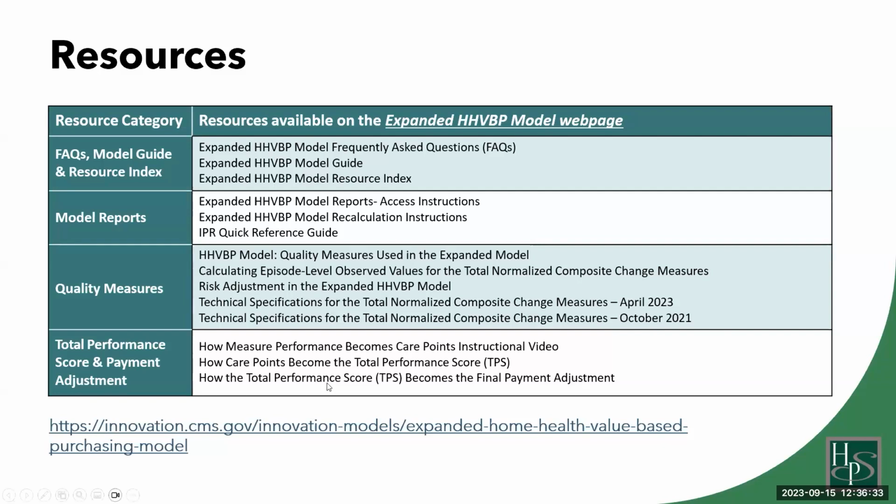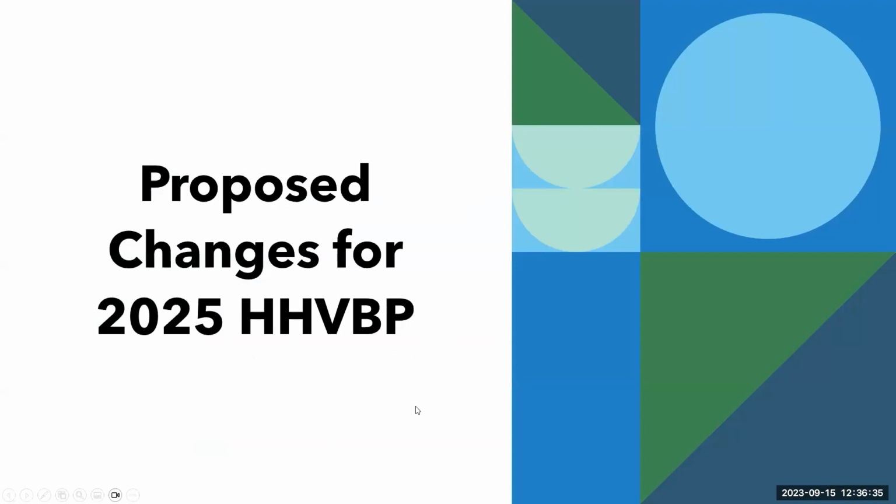Now, the last thing we're going to cover today are the proposed changes to the value-based purchasing model that will begin in 2025. For those of you who came to this call today to specifically hear about the IPR reports, if you have any questions about those reports, please don't hesitate to type them in the Q&A box, and we will definitely get to those questions in a few minutes.